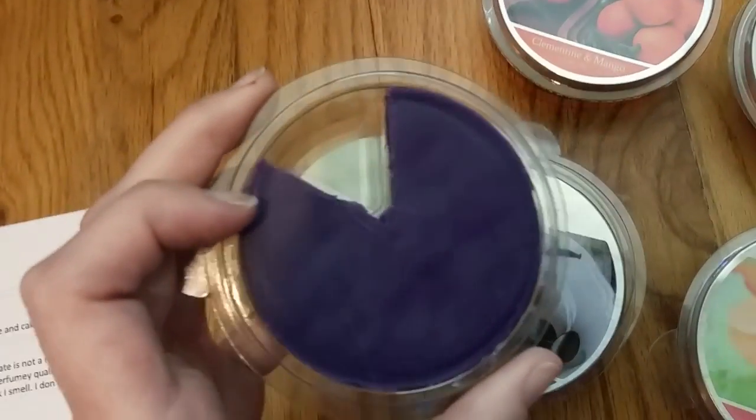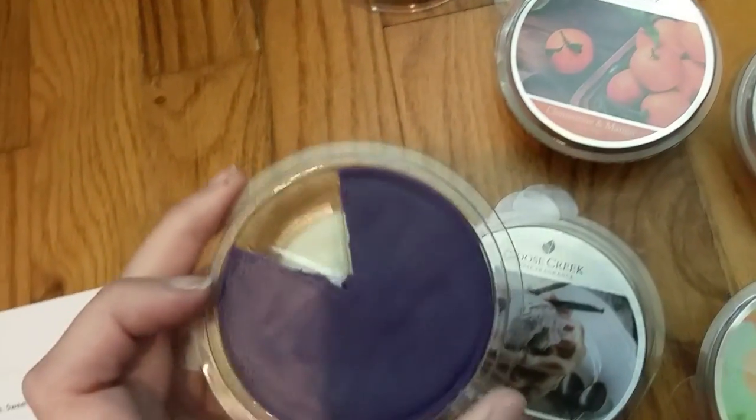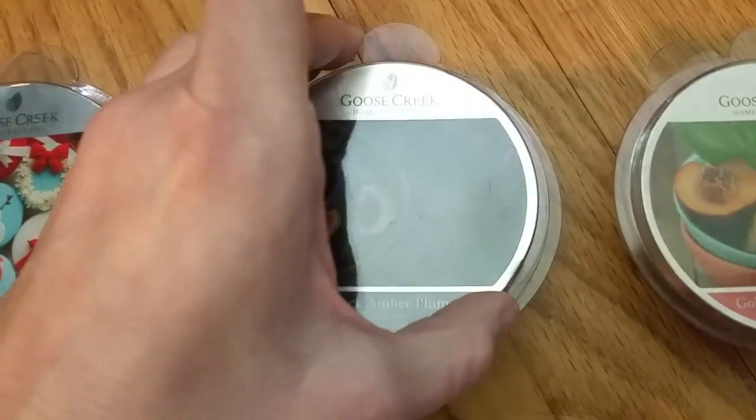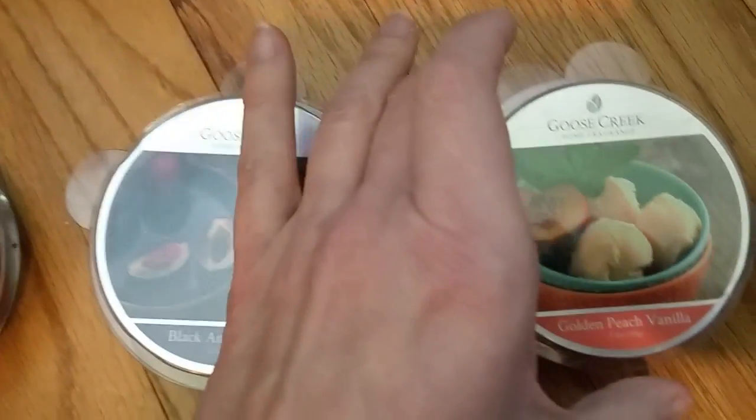But the scent started dissipating within about 2 hours. The throw was good, not crazy strong, but good. Would probably do well in a small room.